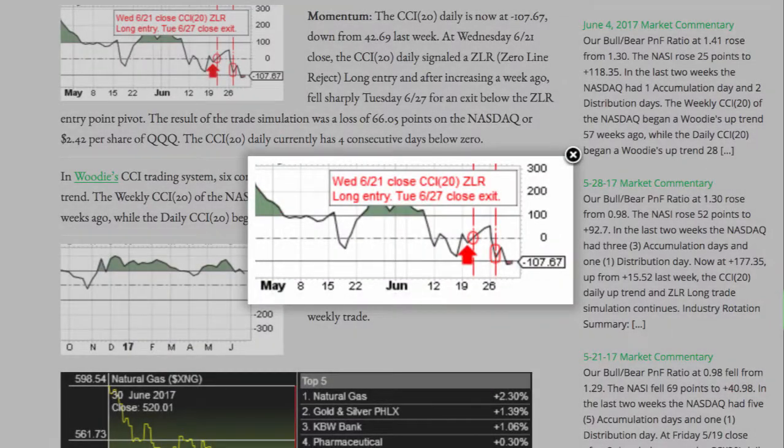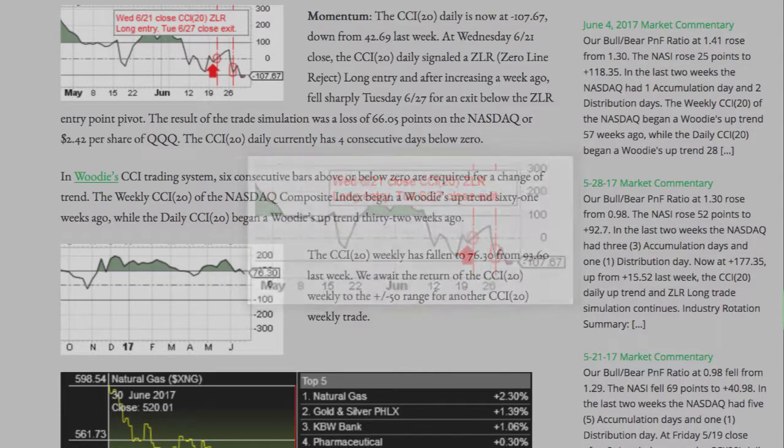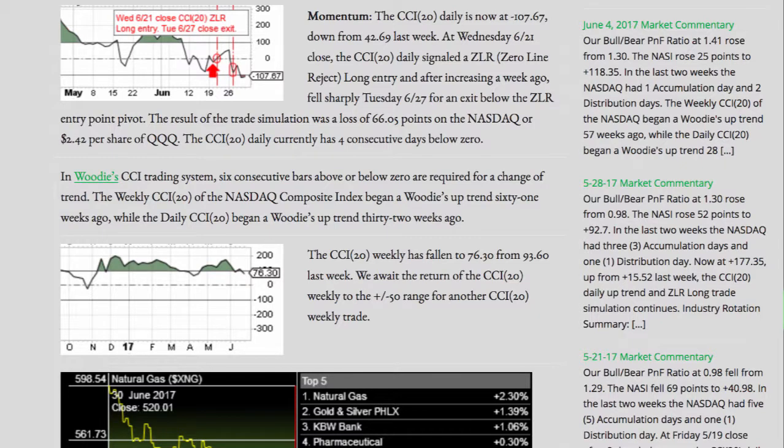Momentum. The CCI 20 daily is now at a negative 107.67, down from 42.69 last week. At Wednesday 6/21 close, the CCI 20 daily signaled a zero-line reject long entry, and after increasing a week ago, fell sharply Tuesday 6/27 for an exit below the zero-line reject entry point pivot. The result of the trade simulation was a loss of 66.05 points on the Nasdaq, or $2.42 per share of QQQ.